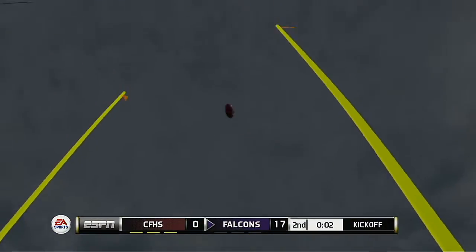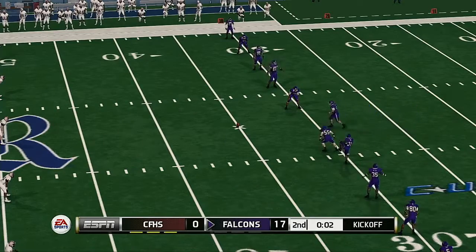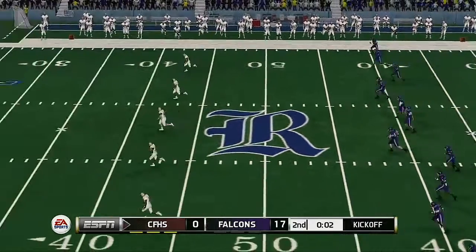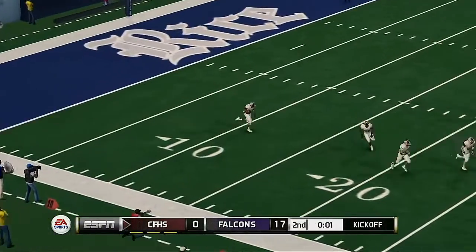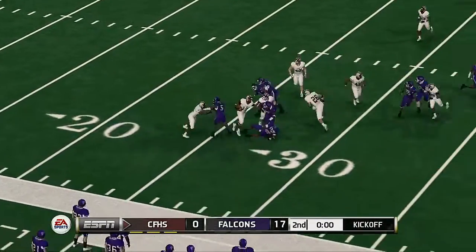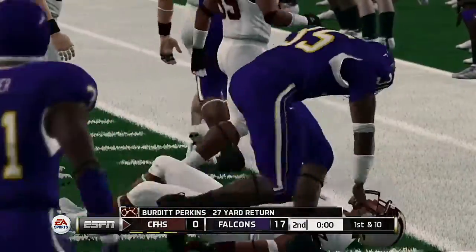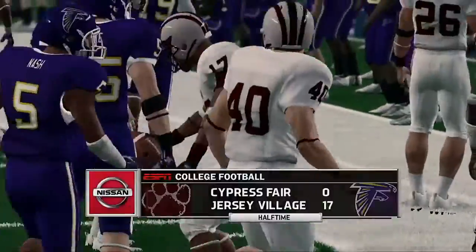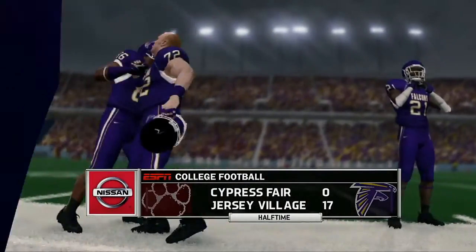And it's Bootsy, uprights. I have a feeling this ball is going nowhere near the return man with this kickoff, most likely to end the half. Perkins fields it at the three. Brought down at the 30-yard line. And that'll do it for the first half. Still plenty of football to be played. 17 to nothing, Falcons.